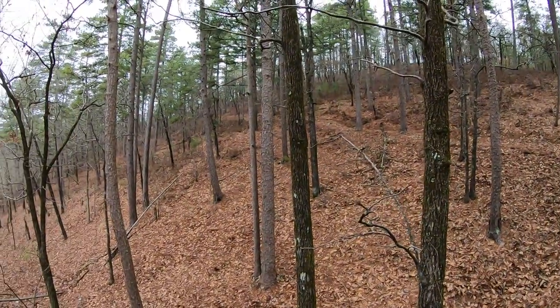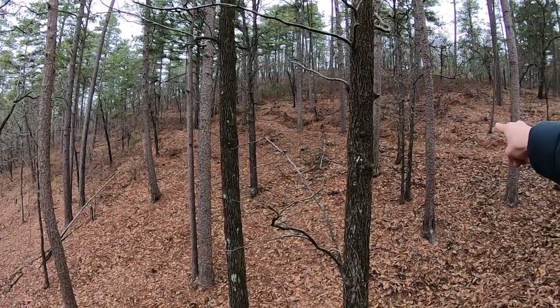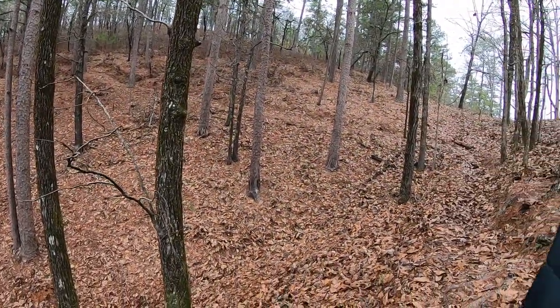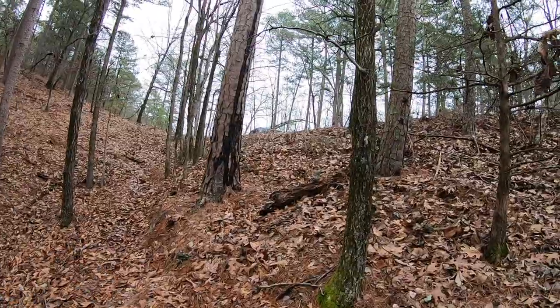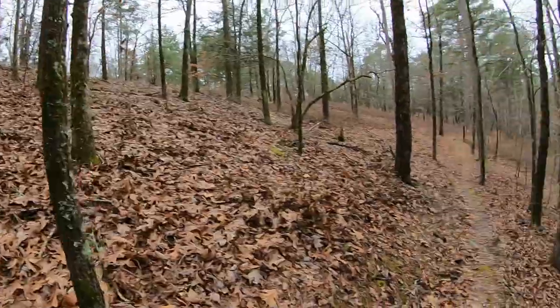The section that we're on right now, you start way up there, I don't know if you can see where it's cleared out, and then it loops around, and then our Hummer's up there, and there's a road up there. We didn't have to put it in four-wheel drive at all the entire time, but it was pretty sketchy because it was up the side of the mountain. But yeah, it's an off-road trail.